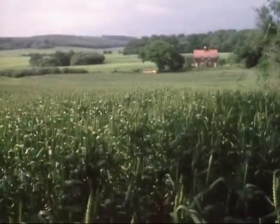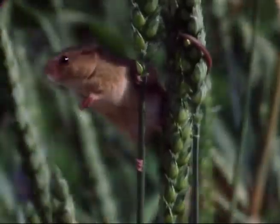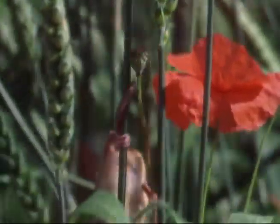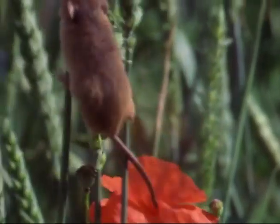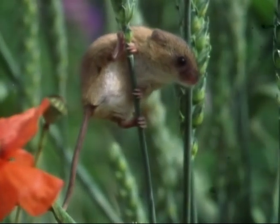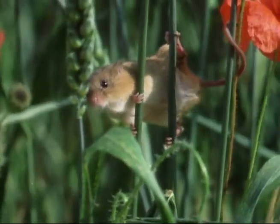Over on the far side of the cottage is another habitat, man-made for man, but also for mouse, our smallest rodent, the harvest mouse. It's specially adapted to life among the corn stalks. The tip of the tail grips tightly on grasses. It also serves as a brake. Its skeleton is light, only 5% of the body weight. It has an excellent sense of balance and uncanny skill in judging if a corn stalk can bear its weight.